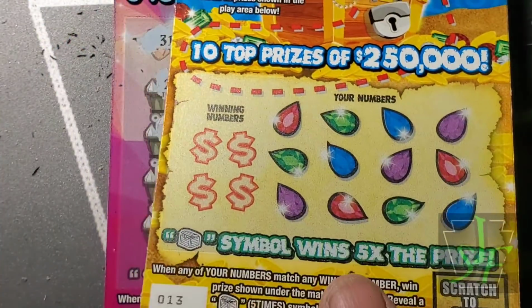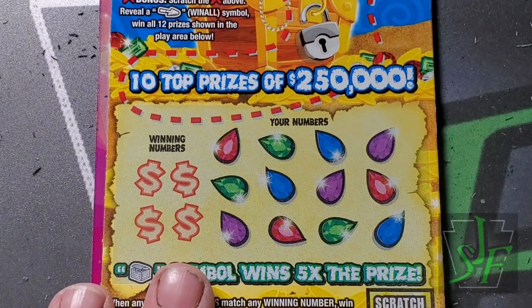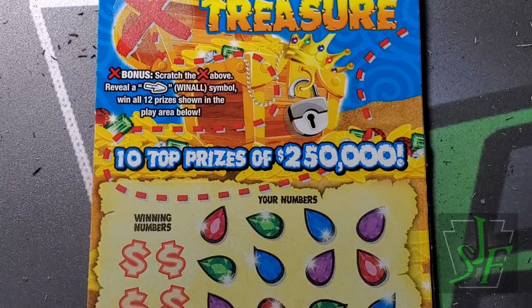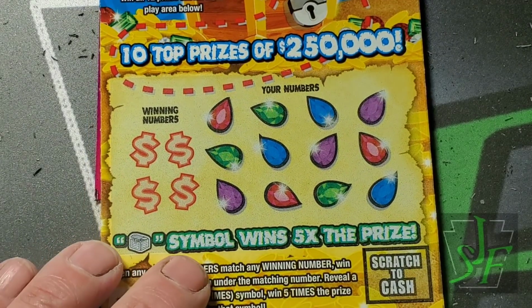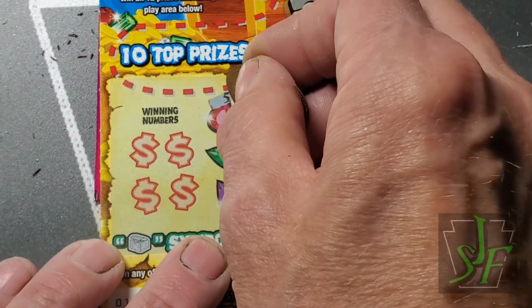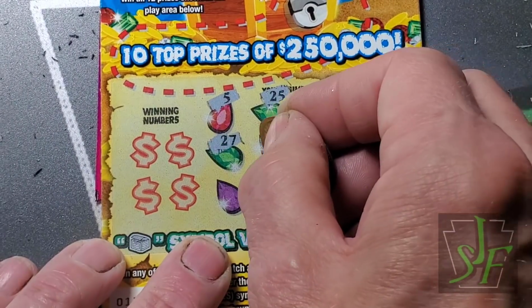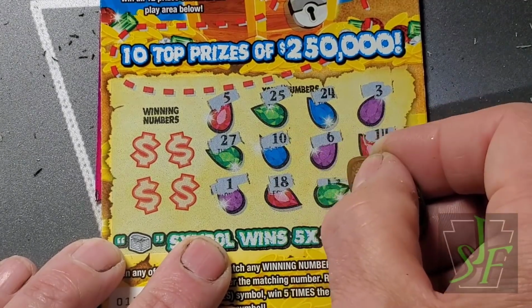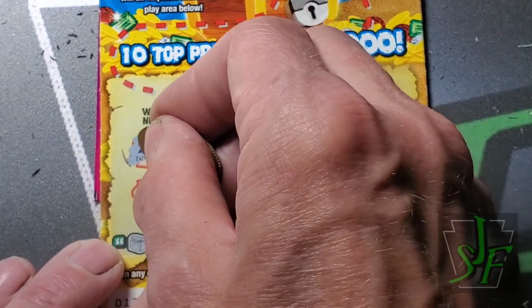Let's do one of these fives. Digging for treasure in number 13 also. Maybe we'll find something here. All we need to do is find a shovel to win all 12 prizes. Or a 5x chest. Be nice to send some money back up that way. But now we didn't find any of the symbols.